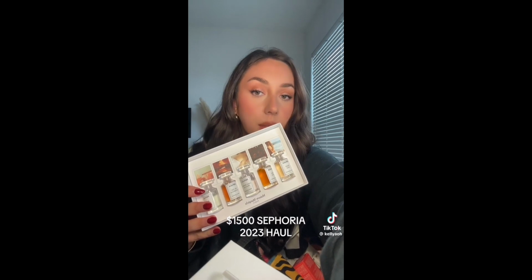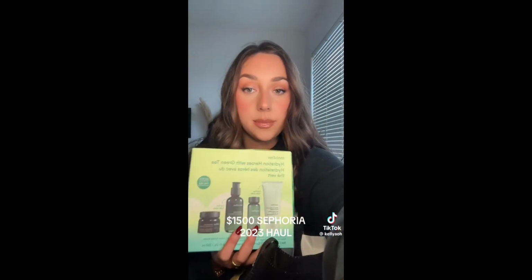Drunk Elephant Protini Moisturizer. Replica Mini Fragrances. Here's what those look like. Summer Fridays Vitamin C Serum. Ceremonia Guava Rescue Spray. Pattern Curl Gel. Skinfix Lipid Serum. K18 Hair Mask. I'm excited to try this one. Laneige Water Bank Set. Innisfree Hydration Heroes Set.